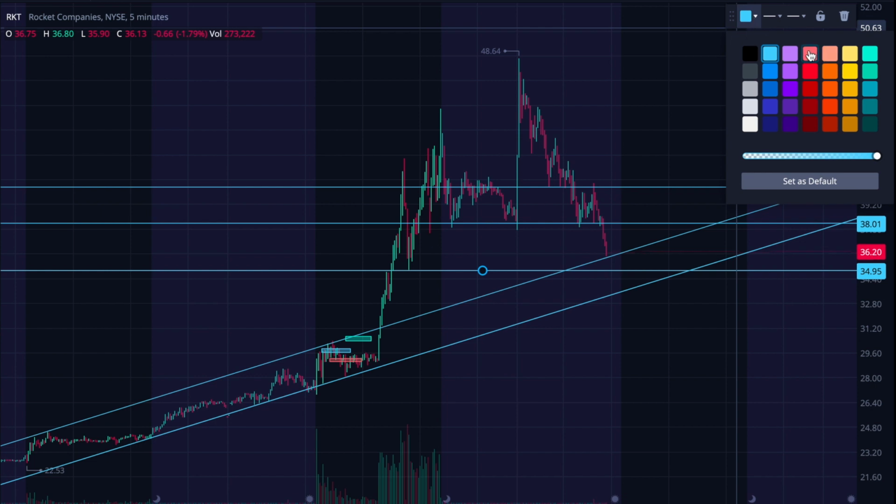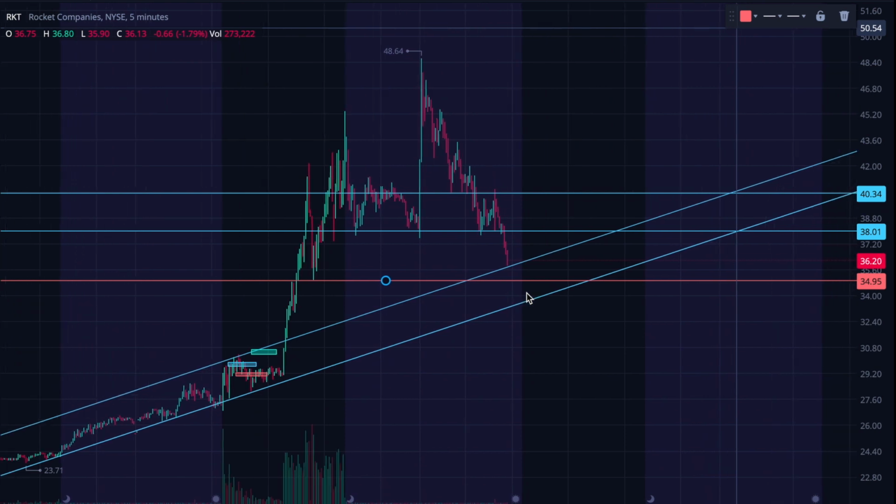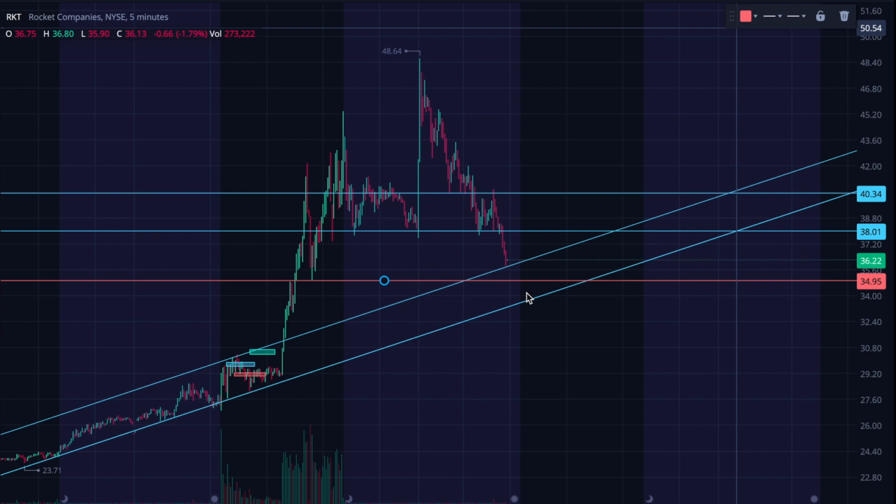We're going to put that red. I'd be looking for it to absolutely hold that, if we're going to have a low to buy the dip on. That would be what I'd be looking for, 34.95. If it falls below that, that can still be okay. It just depends what it does when it's below that.